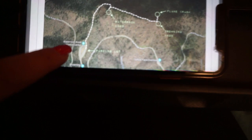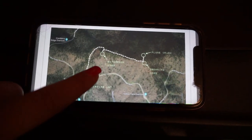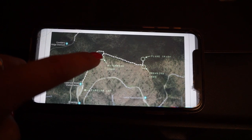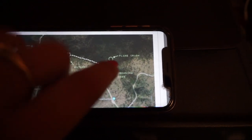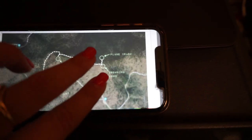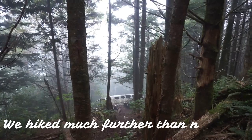So that's again the Water Rock Knob parking visitor area where you're gonna park. That's the 0.9 mile hike, and that's where you have to go off the beaten path to find Browning Knob, and then the plane crash is up there.